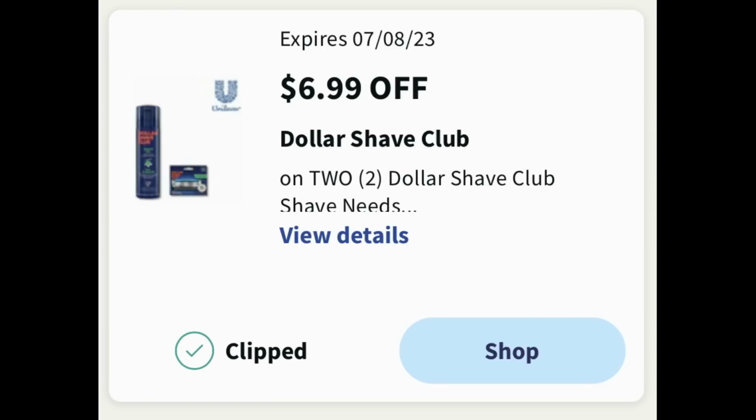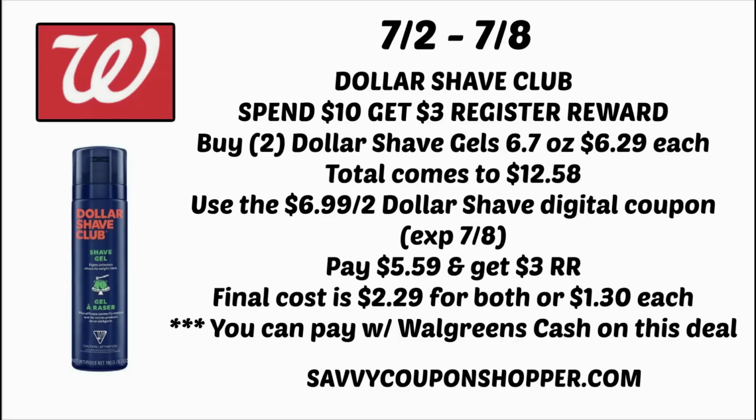But I checked my Walgreens account and I have the $6.99 off Dollar Shave Club digital coupon that's valid through July 8th. So if you have this, this is a high value coupon to go ahead and use this week on this deal. Now, the Dollar Shave Gels, they're a 6.7 ounce. They're priced at $6.29 each. Two of them will total $12.58. Go ahead and send a card and use that $6.99 off Dollar Shave digital coupon. Again, it's valid through July 8th, so this is the last week to use that digital savings. You'll pay $5.59 and get a $3 register reward, making them both $2.59 or $1.30 each.